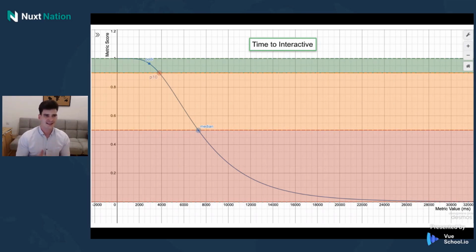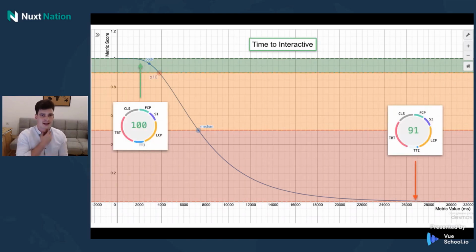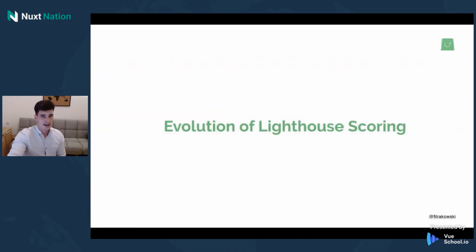And you could say that classifying only the top 10% of all websites as good is not enough. But if you think a little, especially about the previous slide, you will quickly realize that the majority of websites are just extremely slow. Hence, scoring in the bottom 90% of the range is treated as a bad or medium score. And your score in Lighthouse for each individual metric is determined by your position on the chart. So if you're on the top, you're getting 100%. If you're at the bottom, you're getting 0%. As simple as that.